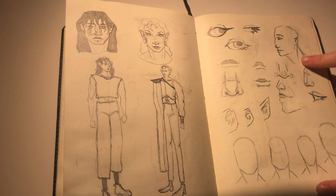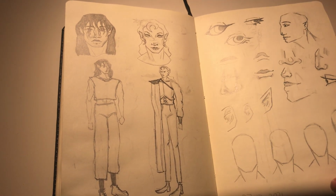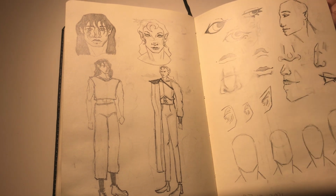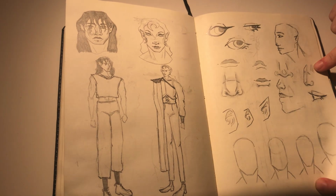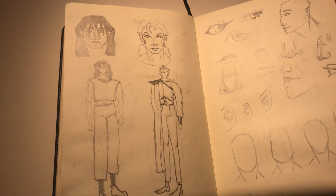Trying to figure out how I want to draw different features, trying different head shapes because I have same face syndrome that I'm trying to get rid of. I quite like most of these, actually. I don't know why I don't use them. Interesting.